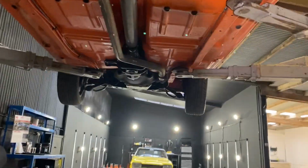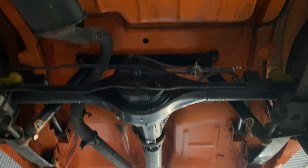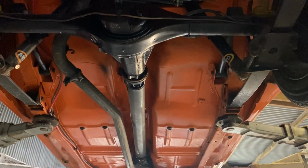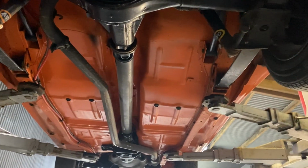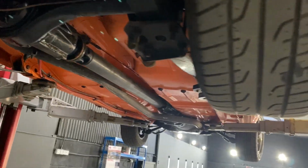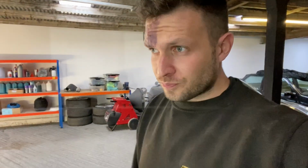But all in all, it's not a bad Mark 1 Escort. 2.1 Pinto on a set of twin 45s. So it makes all the right noises. It'd be nice to have a nice stainless system on there as well. Maybe overhaul the suspension, my personal opinion. So yeah, now onto the Mark 1 Capri.